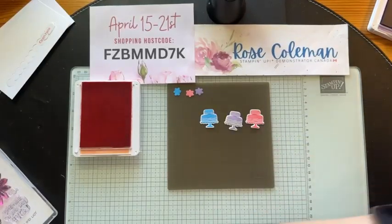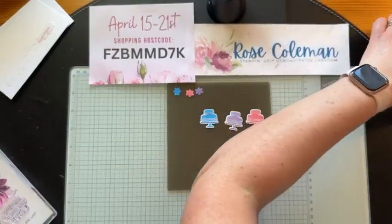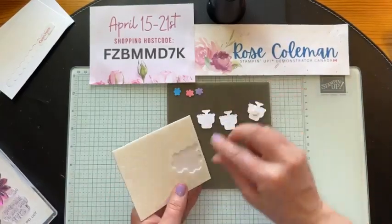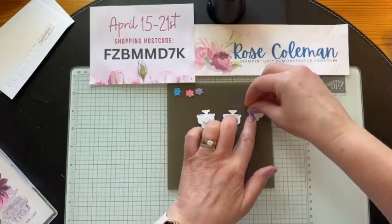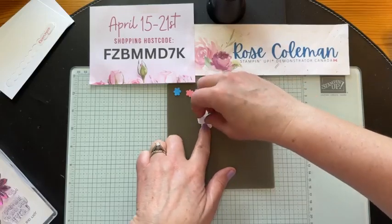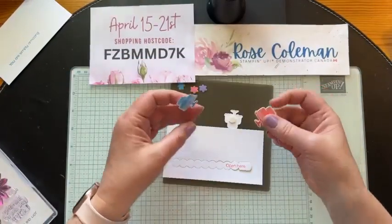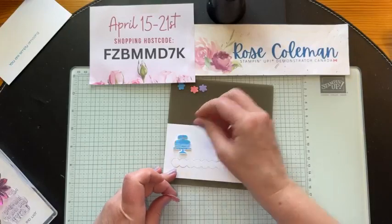All right, so now we're just gonna move this up to the side. I'm gonna grab my dimensionals, flip these over, put a dimensional on the back of each one, and then I'll peel these off and we'll go ahead and bring back the front of the card. So this is the front of the card with that open here tab. So I'm going to pick up my little cakes and we'll put one right there.